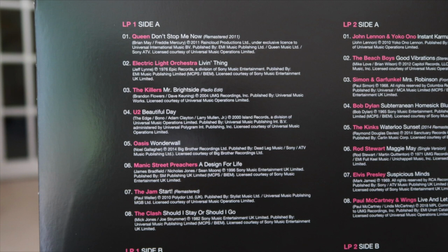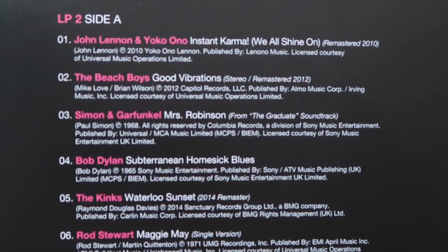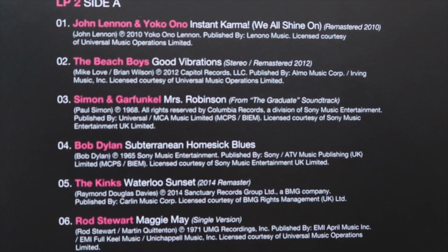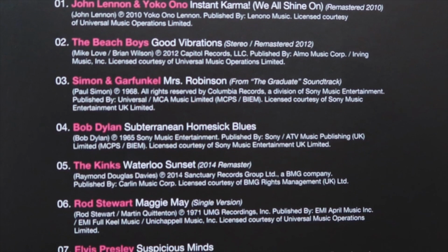So moving on to LP2 side A, we have John Lennon and Yoko Ono with Instant Karma, We All Shine On. Again, it's odd, it's a good song, but not the John Lennon song I would have put here. The Beach Boys with Good Vibrations, very good choice there. Simon and Garfunkel with Mrs.